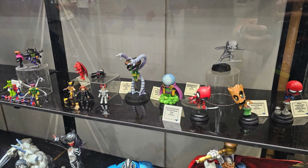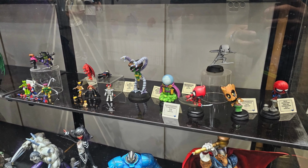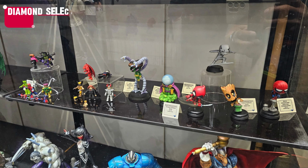Next manufacturer up is Diamond Select Toys. They did have a couple nice displays of their figures, statues, and Minimates out for us, all different genres. But I'll focus on the Marvel stuff for the video. So in the middle here, you kind of see their Minimates and mini statues, right?